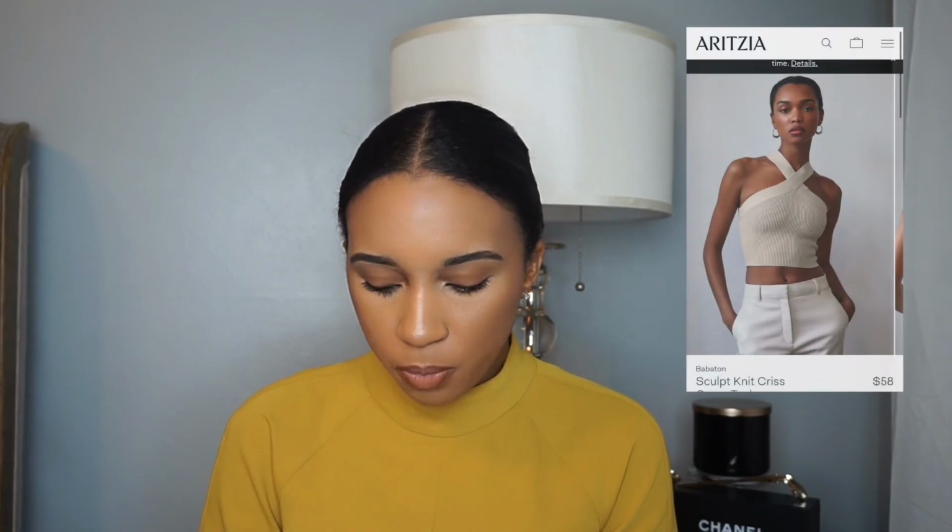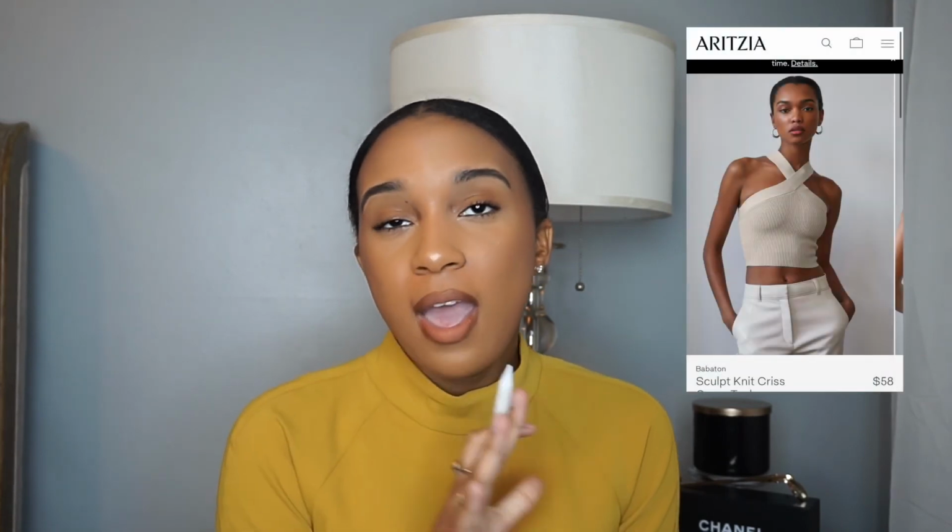So from Aritzia, I really do want this tank top, and it is the Sculpt Chris tank. And my sister got this tank top, and it's just great quality, and I saw it all over TikTok, and I just really want this tank top. I just really want it. I can wear it now, and then I can wear it in the summer, in the spring. I can get so much wear out of this top, and everybody who has done reviews on this top says that it's worth the price, the $58.